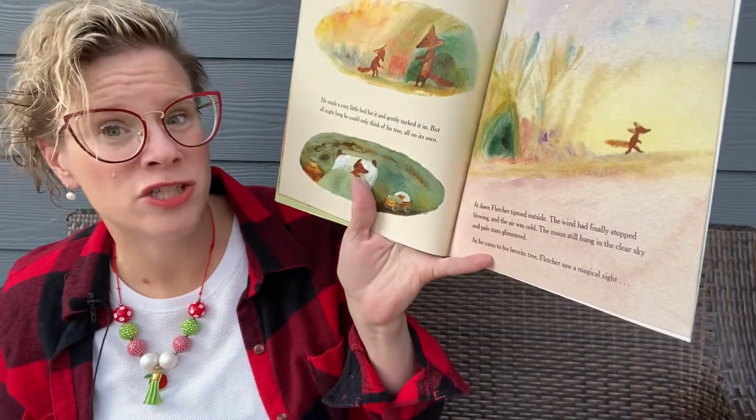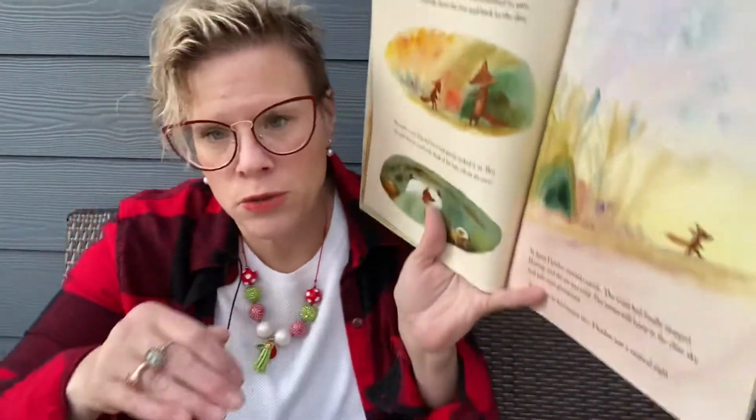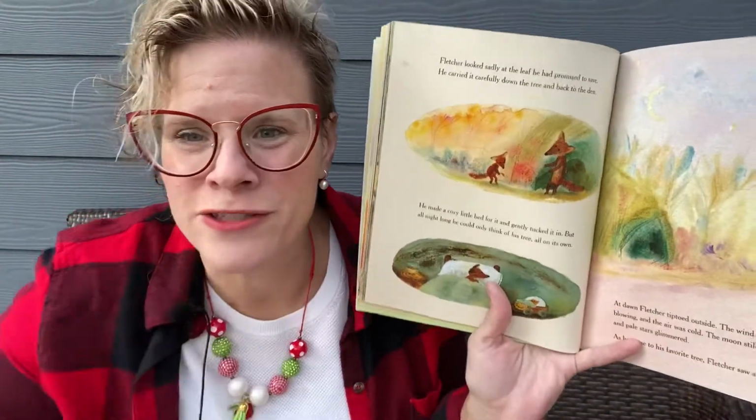At dawn, Fletcher tiptoed outside. Maybe you should practice tiptoeing today. Tiptoe, tiptoe, which means quietly on your toes.